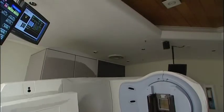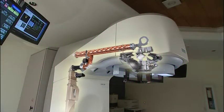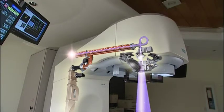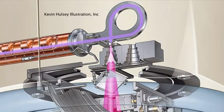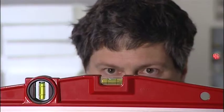The linear accelerator creates two distinct forms of radiation, electrons and photons. An electron beam is accelerated down a linear guide and directed towards the patient. To create photons, a metal target is inserted into the beam. The machines undergo daily quality assurance testing and are serviced regularly.